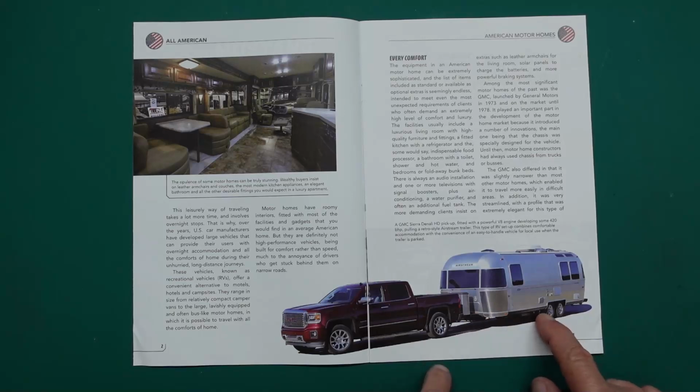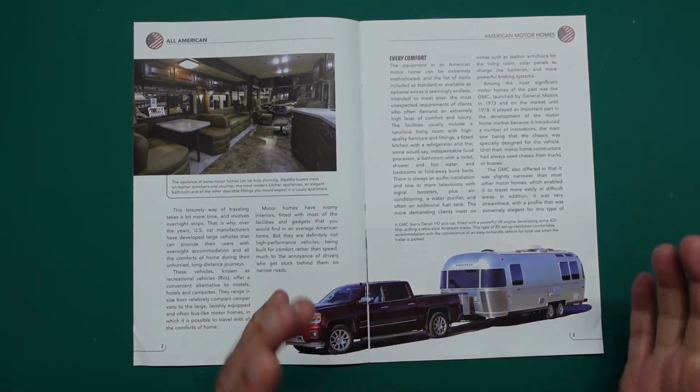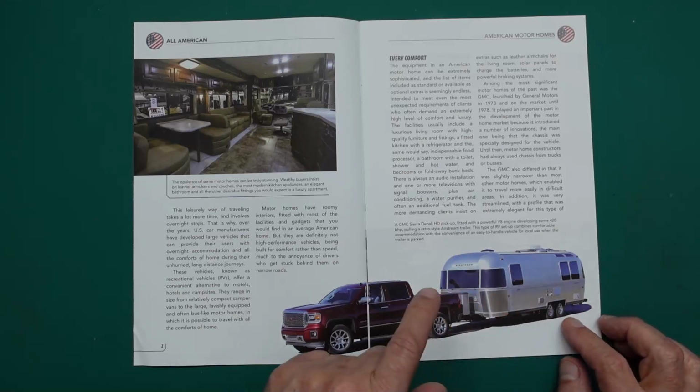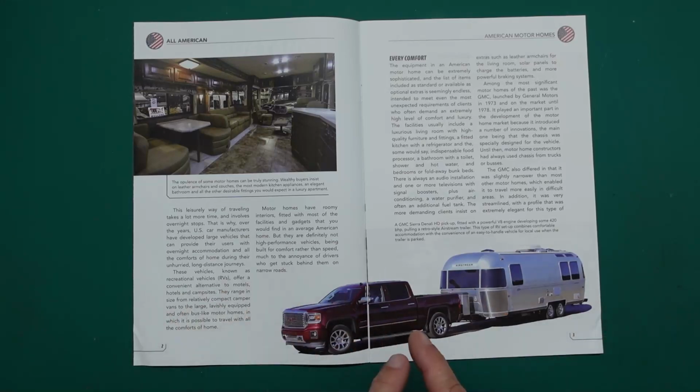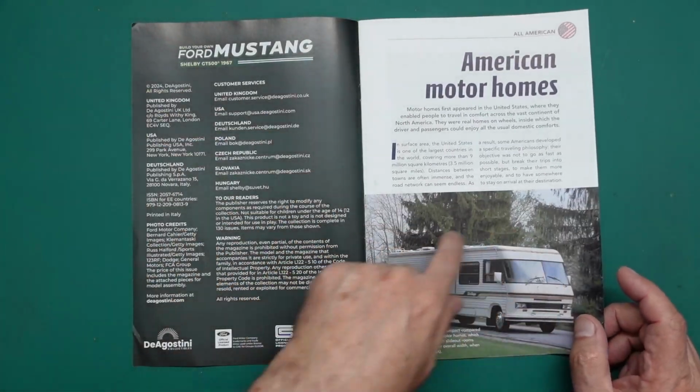You get your old Airstream. They call it a trailer. It's a caravan. Yeah, you see these things around, the old classic ones, and they're absolutely beautiful. And of course, you stick that on a pickup truck. The beauty of this is, when you've got something like this, it's great.